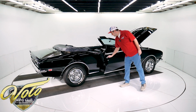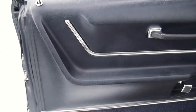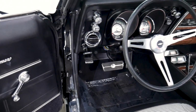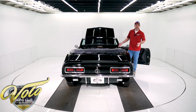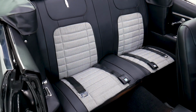The interior, super nice. I mean, it's all new. The cranks, the vents, the knobs, the heater controls, the Deluxe steering wheel. The seats are all recushioned, so the upholstery fits perfect. If you didn't notice, it is a Deluxe interior with the Houndstooth upholstery. Really sharp combination.